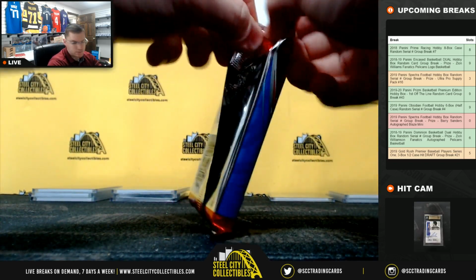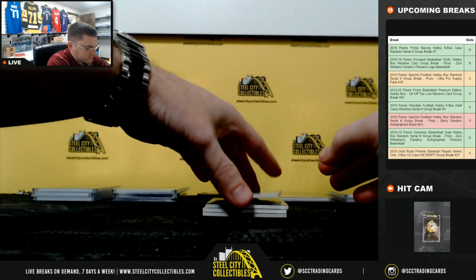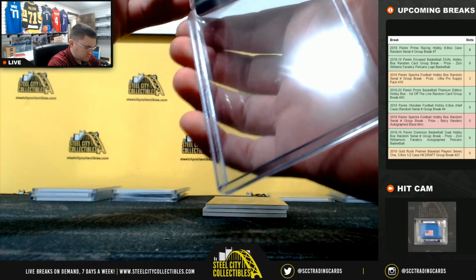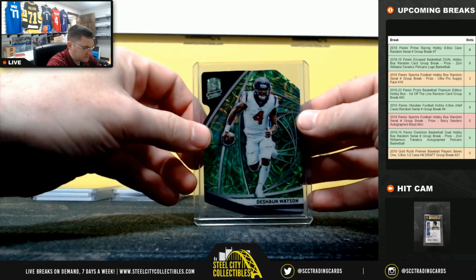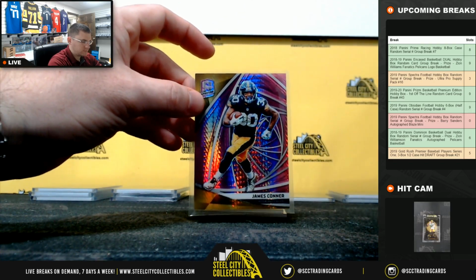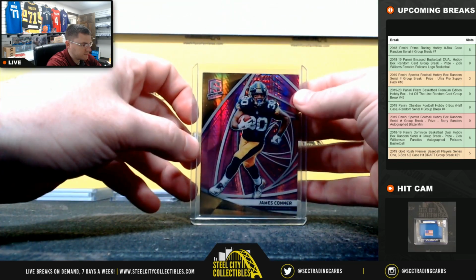Pack number four. Deshaun Watson, /30. One. James Conner, 14/25. So four.